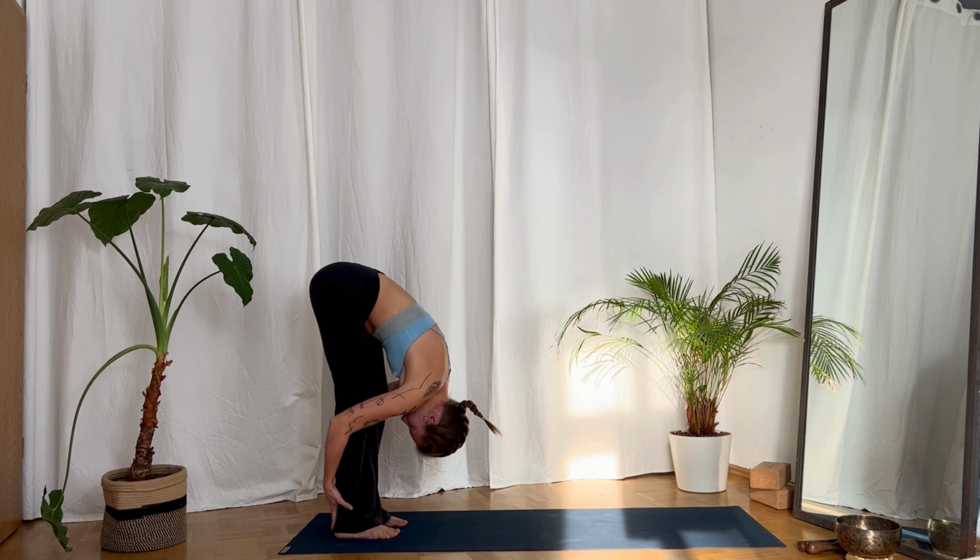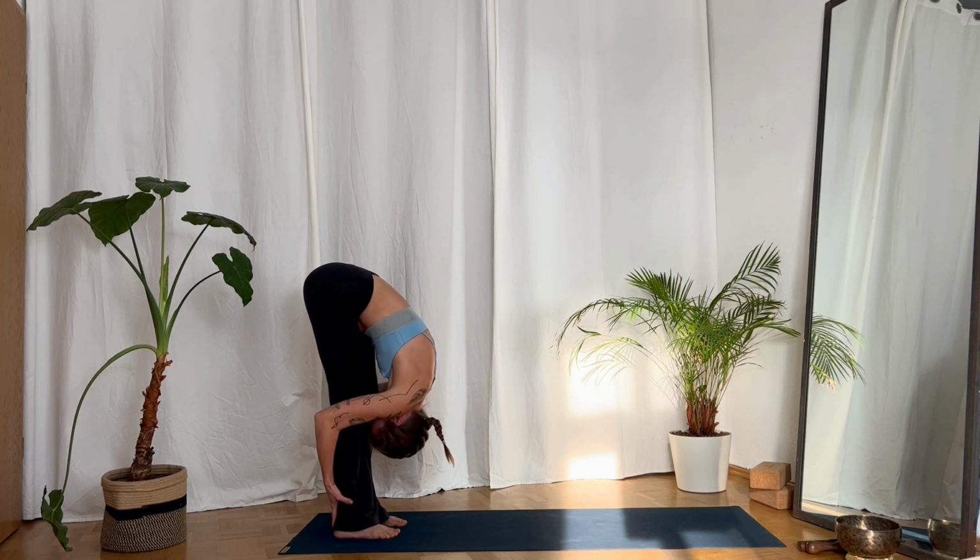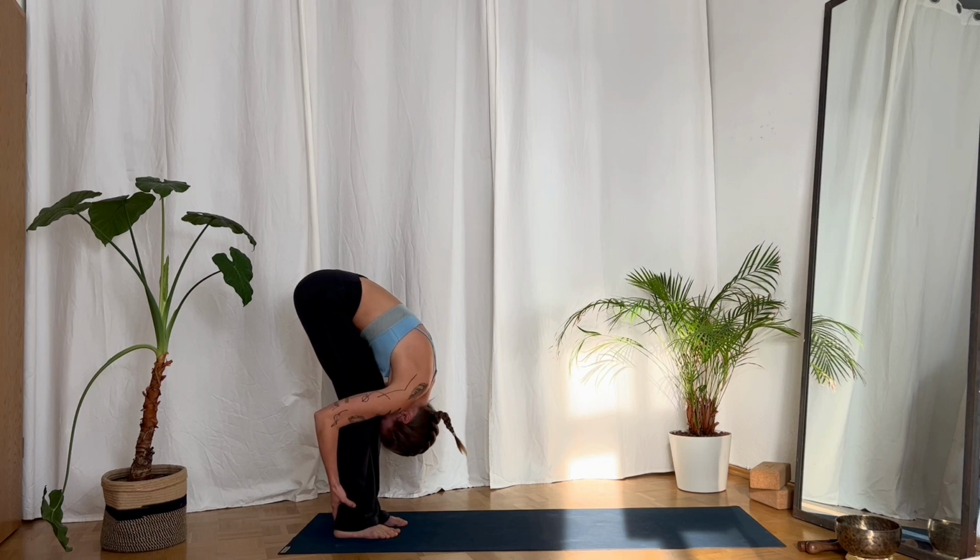Maybe grab your ankles again and gently pull yourself closer towards your thighs and knees. Maybe you want to bend your knees even. Create a connection between your forehead and your knees.